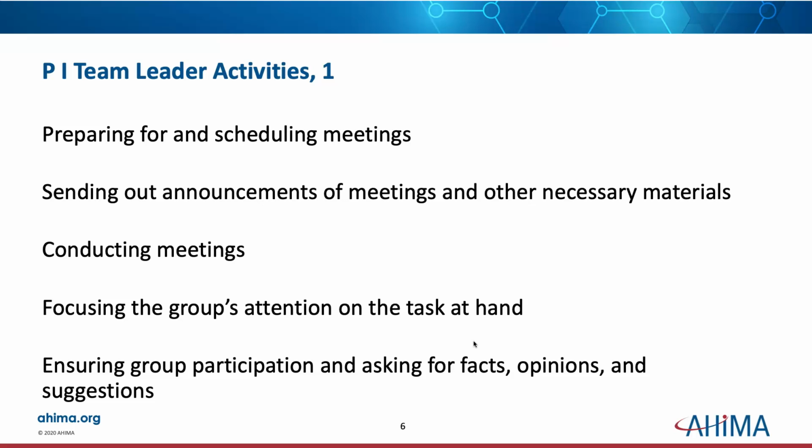Then when you get to the meeting, the agenda is there, and we're going to go through the agenda, and we're going to stay on task. We're not going to go off and rabbit trail. We're going to say, okay, here are the things we need to discuss today. Here's what we need to come away with. We're going to identify action steps. We're going to identify who is responsible, and we're going to make sure that we set dates.